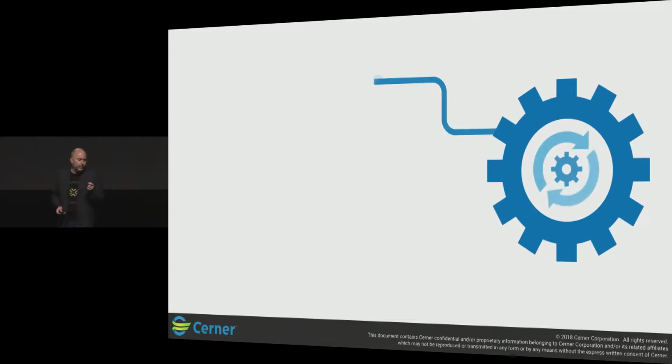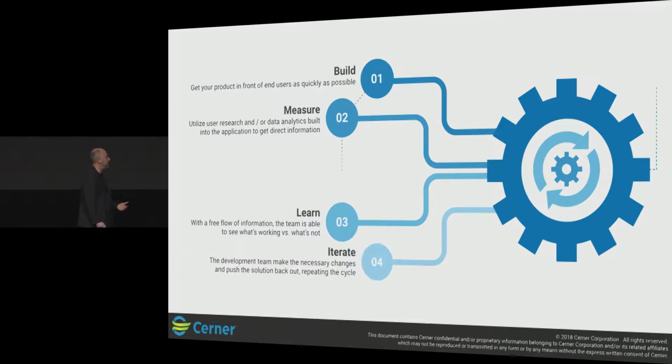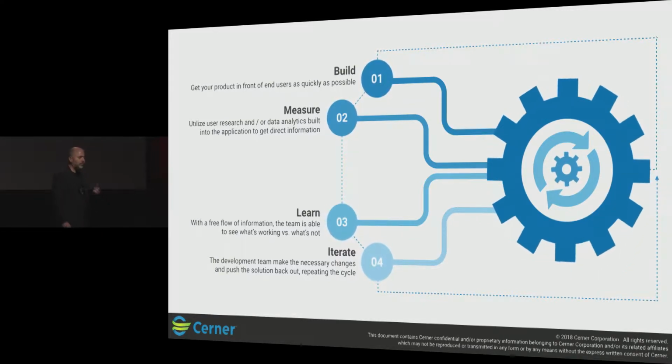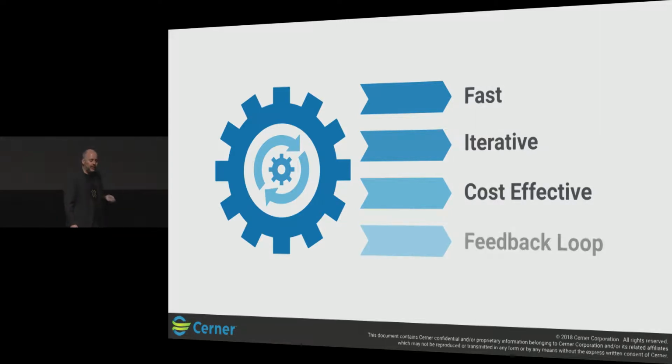So there are many, many advantages to this. The first thing is you're building your product really quickly. You're measuring the results, through analytics, through customer feedback. You're learning from that, and you're iterating as you go. And that allows you to enhance and improve your product as you go, as opposed to going a very long time down the road before anybody actually sees anything. So to be clear, minimum viable product as a technique is fast, it's iterative, it's cost-effective, and you get a feedback loop. So it's all awesome stuff.